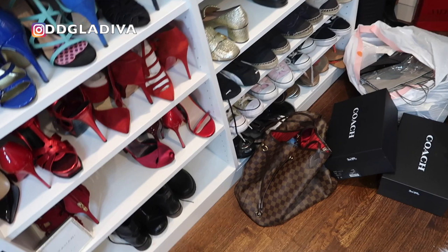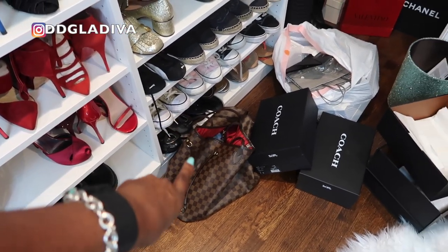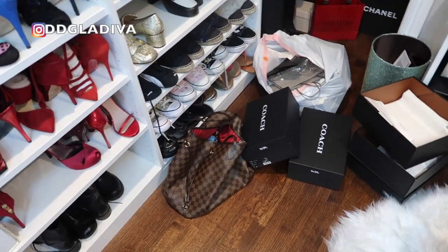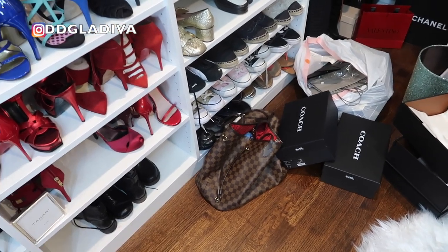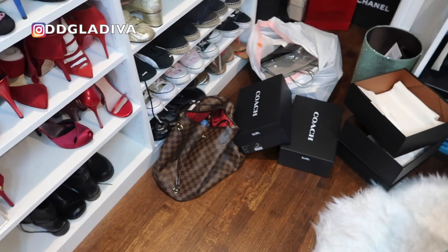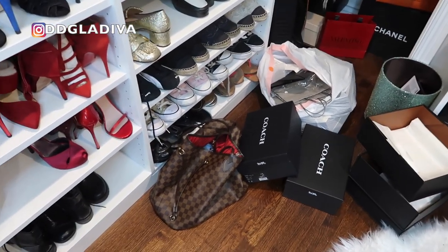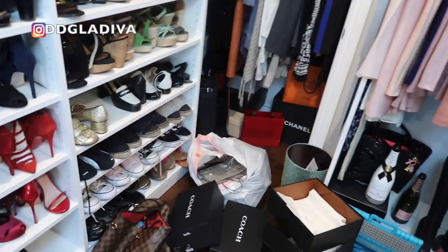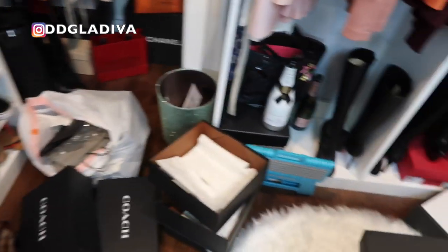And I have my Neverfull. This is the GM down here, which I really don't like on the floor. That means you're going to be broke and you won't have any money, if you know that old wives' tale. But anyway, I'm just moving that bag. I don't really use this bag too much. I just use it when I travel, basically. The GM size. I like the MM size for every day. But that's that. That is trash.